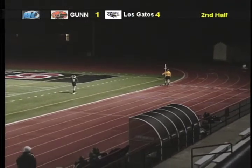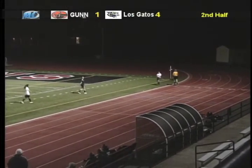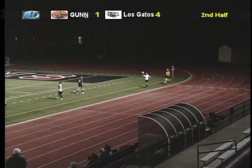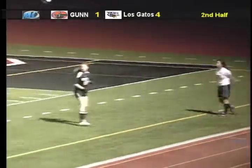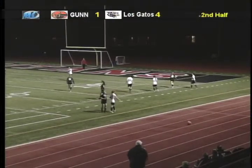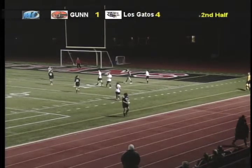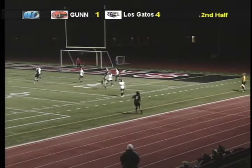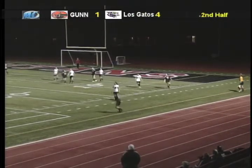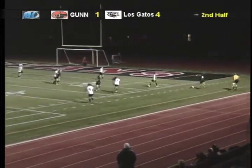As we're just past the 60th minute here, so two-thirds of the way through, 15 or 16 minutes through this second half. This game is 90 minutes. So a little time for either Los Gatos to increase this lead or Gunn to decrease it. Obviously the fans here are hoping for the latter.